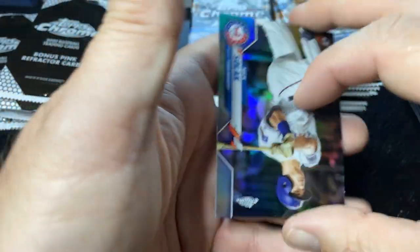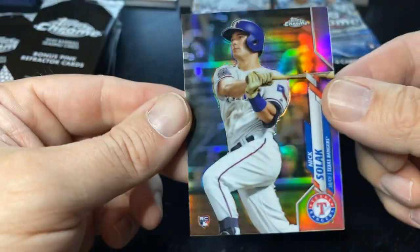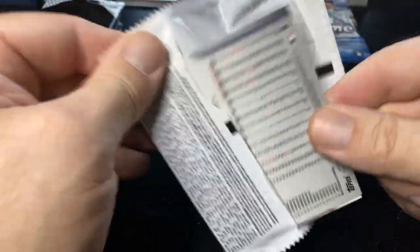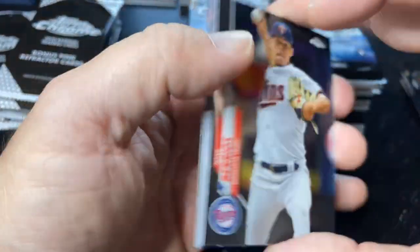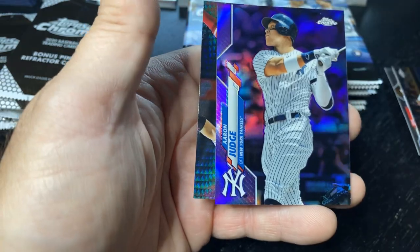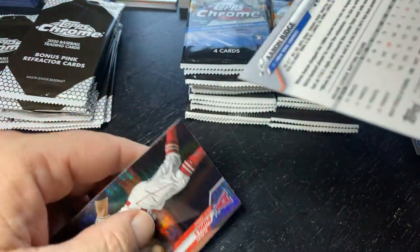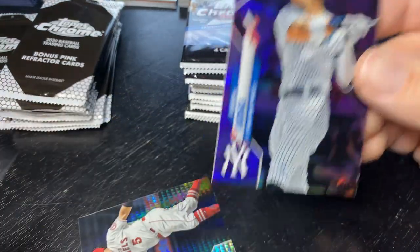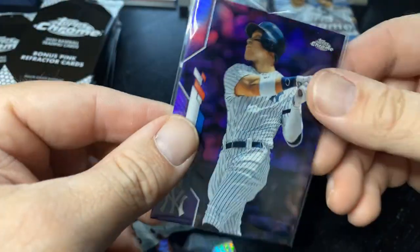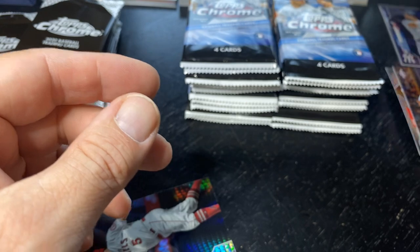I don't necessarily, there's a rookie. I don't necessarily need all the crappy rookie autographs because there's a lot of bad ones. But I don't mind loading up. And there is a purple Judge, nice. That's a nice one. Color, purple, sweet. That's a nice little hit.